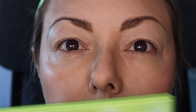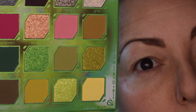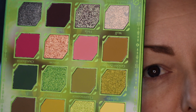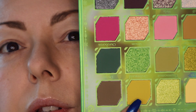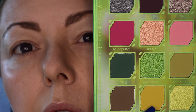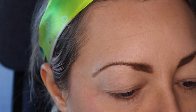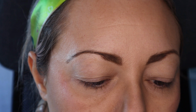face products. Okay, so what can we do with this beauty? I haven't swatched this one yet, and I will not. We will try. So let's start with Underworld, this green yellowy tone here, and we will apply with the blending brush. This is number 8, and let's see.